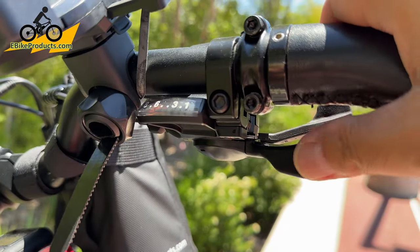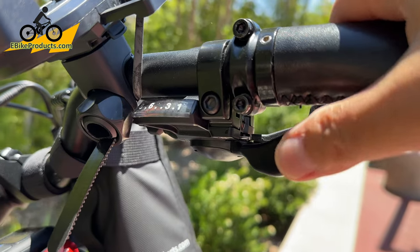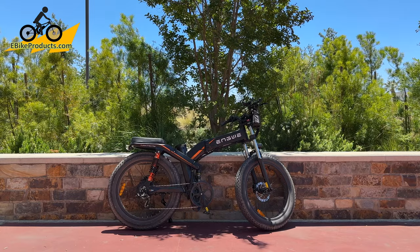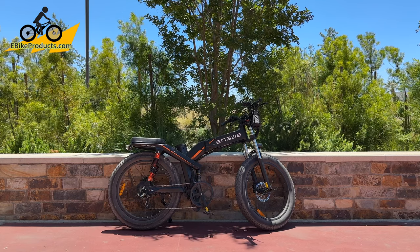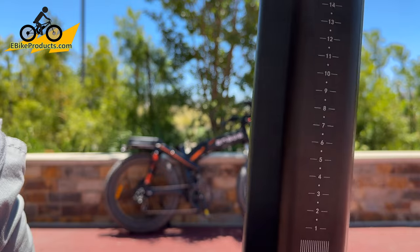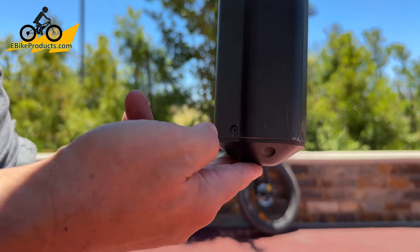Now, you also have paddle shifters here, so you can assist the bike with, I think it's up to 8 gears that will allow you to go through that. So you do have a lot of ability to go ahead and help the bike when you want. Now, here's the battery that's in the post there. It's a really heavy battery.